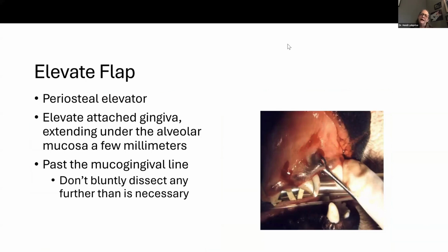As we elevate the flap, usually my finger is right on the edge of this instrument. I moved it aside to get a photo. Remember, that corner is sometimes the hardest part to elevate. Make sure you've cut through all of that gingival tissue with your blade, because that's where it's thickest. If I can get in at that corner, that's a good start. If not, I'll come from the gingival margin, but I can come from the sides too. And as I get that periosteal elevator under that, I make sure I'm above the bone and underneath full periosteal flap and gently wiggle that up until I get at least a couple millimeters beyond the mucogingival line.